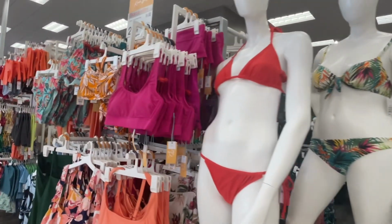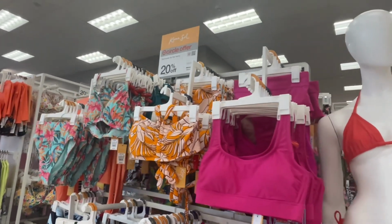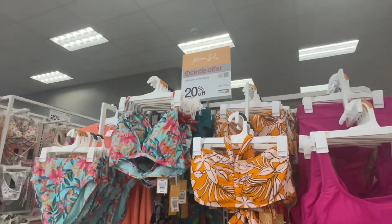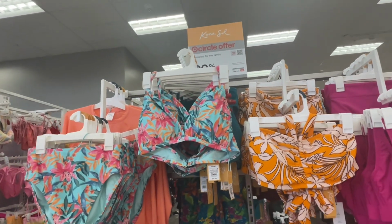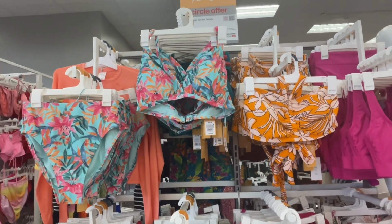I've enjoyed having your company and it's been great showing you all the items that they have here for spring and really into summer as well with some of the swimwear items.